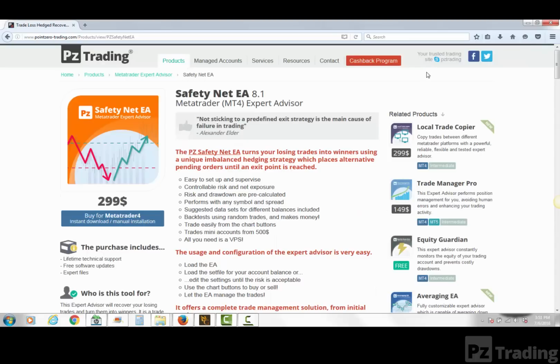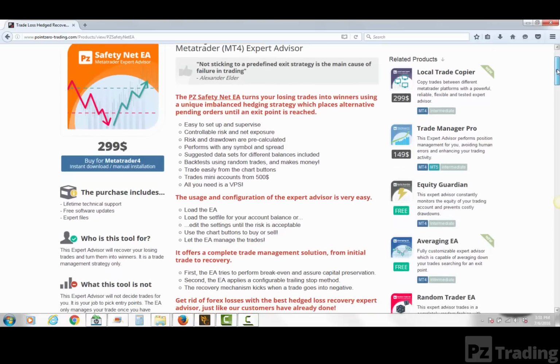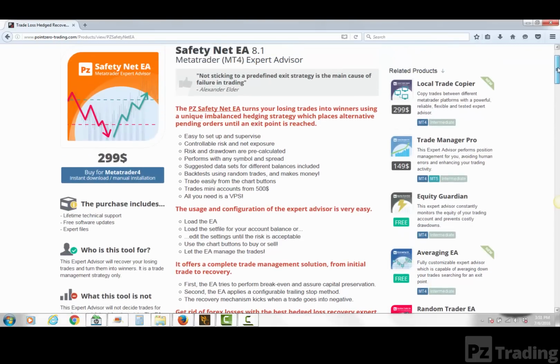Safety Net is an expert advisor that you install in your Metatrader4 platform. Once installed, it can be applied on any chart of your choice. It will automatically manage any open trade on that particular chart. It will either manage it until a take profit is achieved or a trailing stop is hit, or it will detect a losing trade and start a series of pre-programmed steps in an attempt to save your trade. It does this by first attempting to reverse the loss and book a profit on the trade, and if that isn't possible, it will then attempt to minimize your loss as much as possible.